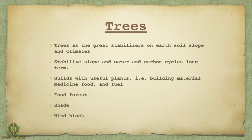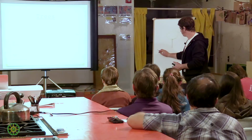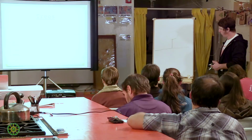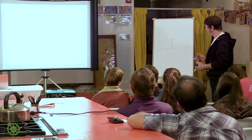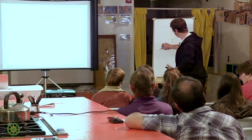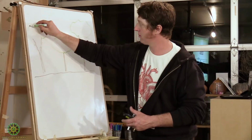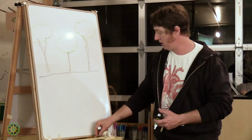Guilds are basically just an assembly or an arrangement of plants that work together. Just as an example, we could have our main tree that we want to plant, and we're just thinking of an apple tree for fruit. We could just plant that by itself, with no support. But if we think of a guild as an assembly of plants, we may plant a pea shrub or a locust on each side of it that gets bigger quickly.